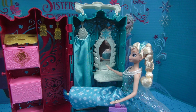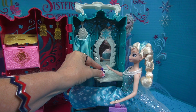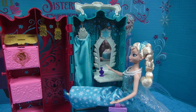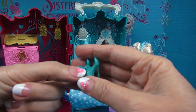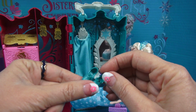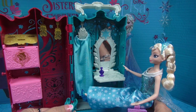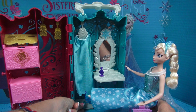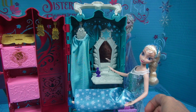Oh, you're in luck, Elsa. This set does come with some perfume. There. We'll put that right on your vanity. And I think it also comes with an extra pair of shoes. I'd like to put those in my closet too. Okay, coming right up. These are adorable shoes and they sure match everything you have on. Very nice. Let's see, where do these go? Oh, I see a place right here under your skirt. You have a very lovely closet here, Elsa. Thank you for helping us show it to everyone.